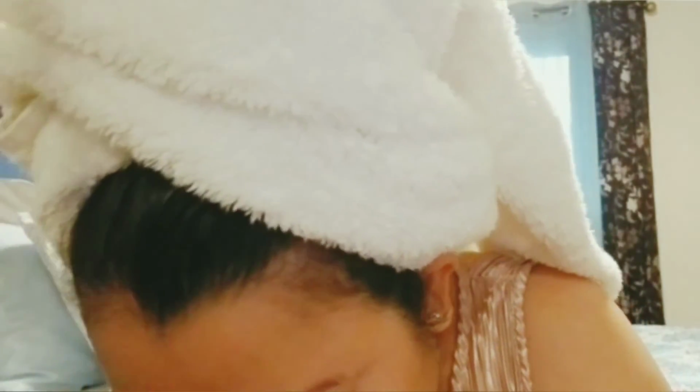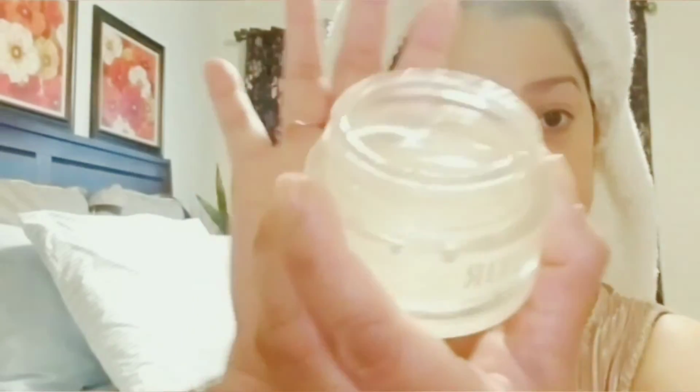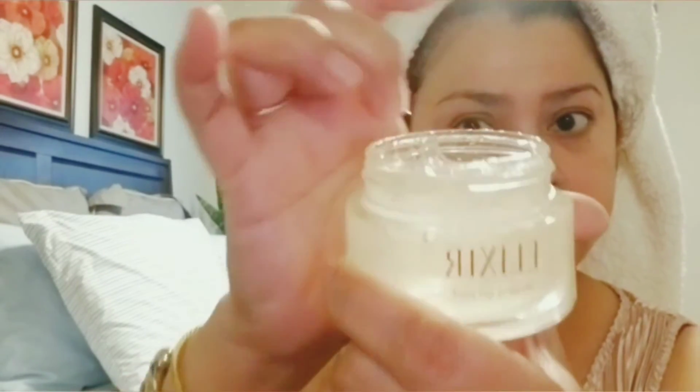It actually comes with a spoon, but I couldn't find it. It comes with a little spatula that you can use. So instead of dipping your finger in it, you can actually use the spatula that comes with it. But since I couldn't find it, I'm just gonna use this one. Okay, so it's a gel, and you just get a little. Okay, my hands are clean, so it's okay.